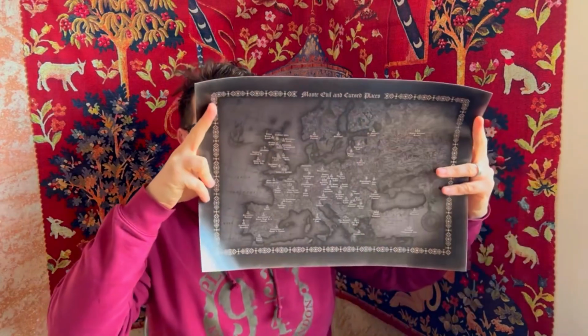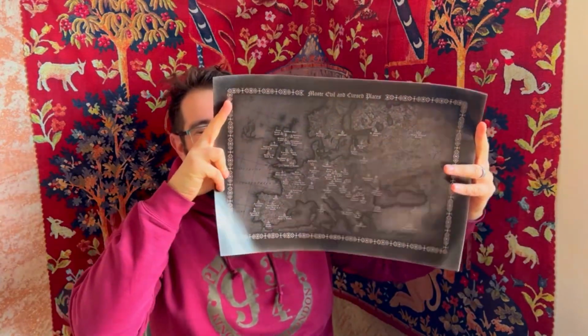I'm definitely gonna frame it and put it on my wall. This is just insanely beautiful. Now I'm gonna want to visit all these places. So we have the Black Forest, we have the Frankenstein Castle, then the Sedlec Ossuary.